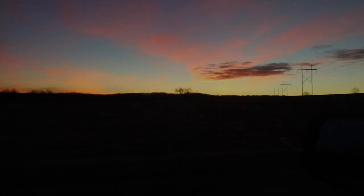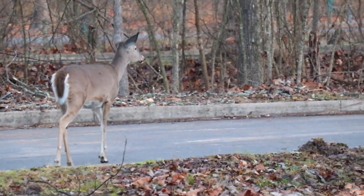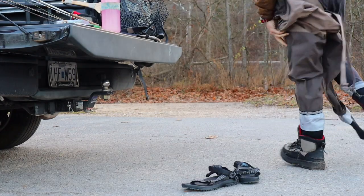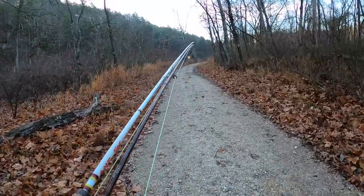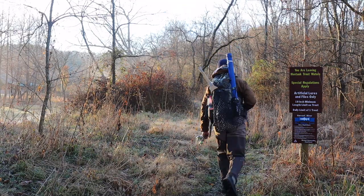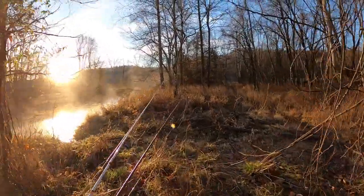Oh, there is no place like home during the holidays. Being back home gives me the rare opportunity to go fish some of my favorite places here in Missouri. My old stomping grounds that I used to frequent a lot way back in the day when I was just a kid. But this one in particular, I have a love-hate relationship with. I've had some good, but I've also had some very bad days.